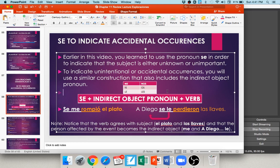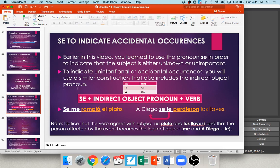Because the indirect object pronoun, the me, te, le, nos, os, or les, refers to the person to whom the accident is happening. So in this case, se me rompió el plato. I broke the plate. Who broke the plate? From looking at this sentence, you should be able to see the me and know immediately that I'm the one who broke the plate. So me is the person to whom the accident happens.